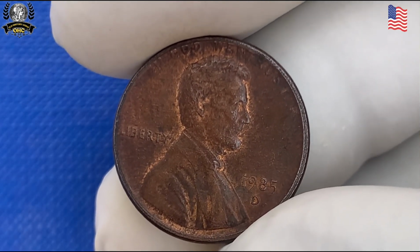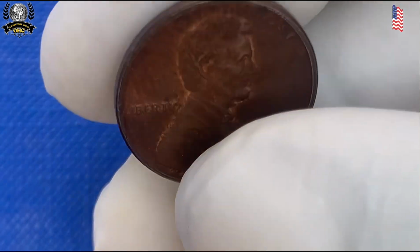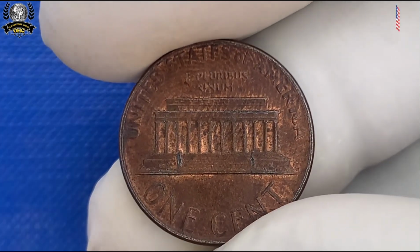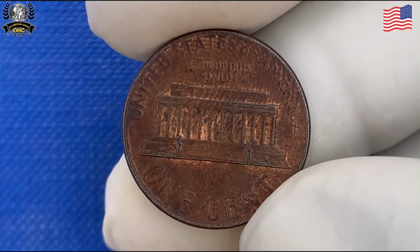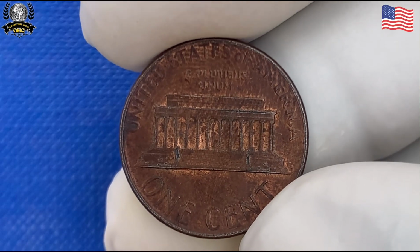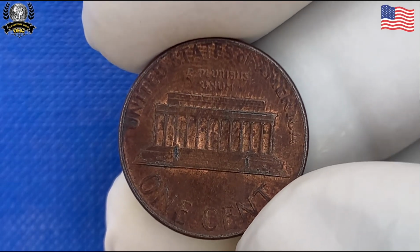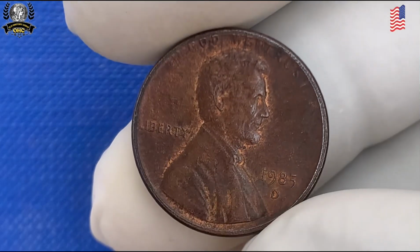Beyond the double die error, other varieties of the 1985 penny have also attracted attention. These include coins with die cracks or small, unusual minting features that make them unique. Though these errors may not be as dramatic as a double die, they still add to the intrigue and desirability of the 1985 penny for collectors. Die cracks, for example, can appear as tiny fissures or lines running across the surface of the coin, sometimes creating an unusual pattern that makes the coin stand out.